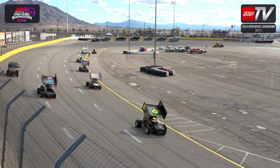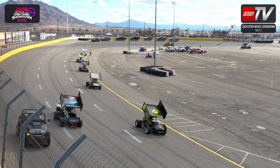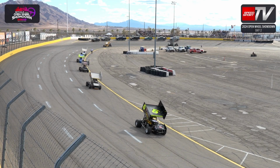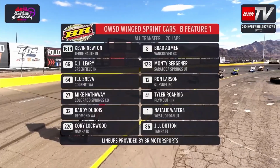Scheduled for 20 laps. That's not a lot of time to get things done. No, and that's one of the problems a guy like Ryan Litt has: he's fairly deep in the field. He'll start row 10 inside. Yeah, 19th. Let's go ahead and take a look at the lineup and show you who is in this one.